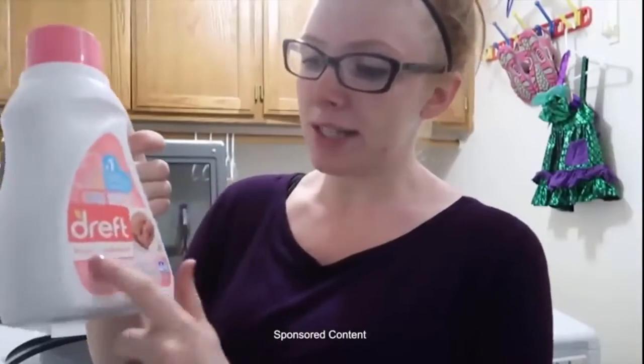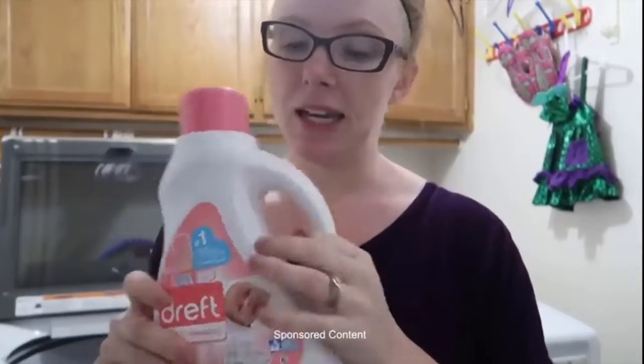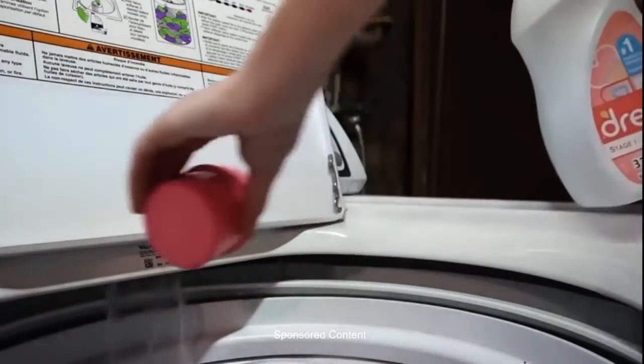This is Dreft's Stage 1 Newborn Liquid Laundry Detergent, and it's very gentle on your baby's skin. And I just feel good knowing that this is what is best for her and her little newborn skin. For all you new moms out there, don't forget to pre-wash your baby's clothes before you put it on them.